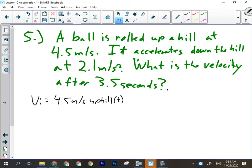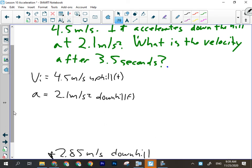And then it accelerates down the hill. So my acceleration is 2.1 meters per second squared downhill, which means mathematically it's going to be negative. Now, I don't usually put the positive and negative beside it. I'll usually just write negative here and underline in the question for myself, but just to illustrate here. What is its velocity after 3.5 seconds?